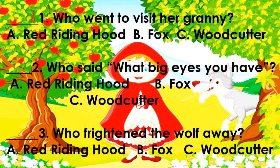1. Who went to visit her granny? A. Red Riding Hood, B. Fox, C. Woodcutter. Number 2, who said, "What big eyes you have"? A. Red Riding Hood, B. Fox, C. Woodcutter. Number 3, who frightened the wolf away? A. Red Riding Hood, B. Fox, or C. Woodcutter.